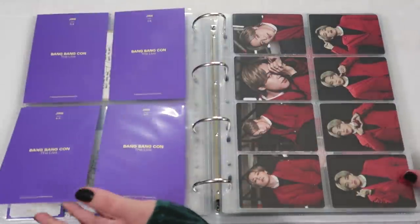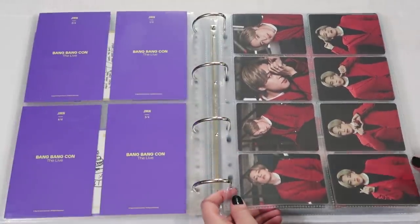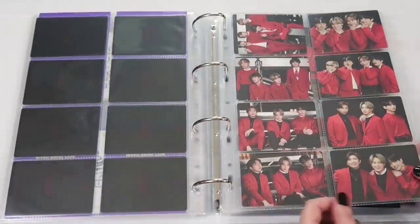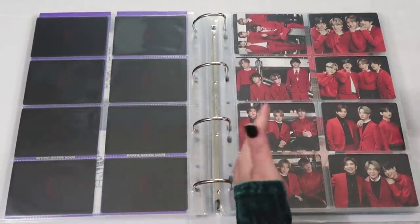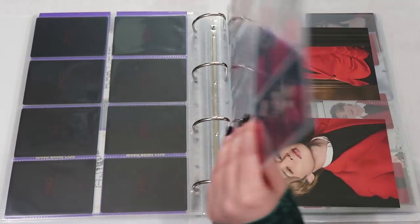A Jimin in a suit, everything, right? And then we get into Map of the Soul 7, which is so beautiful. And then the units. Now, this unit was made for me. It's the Melanie line. We love to see it. Always, always, always. Look how freaking cute they are.